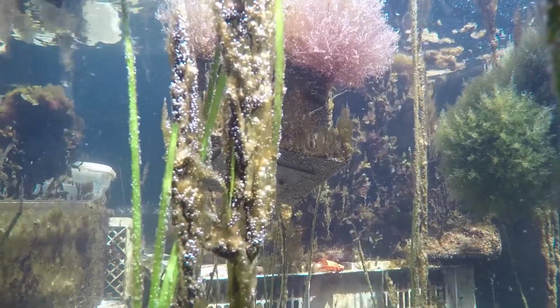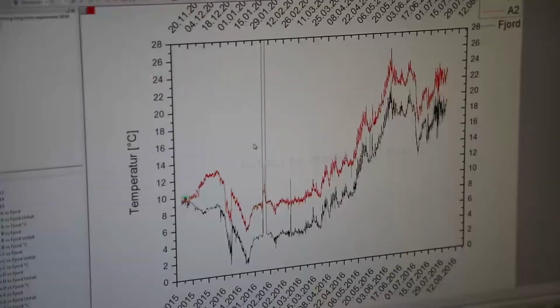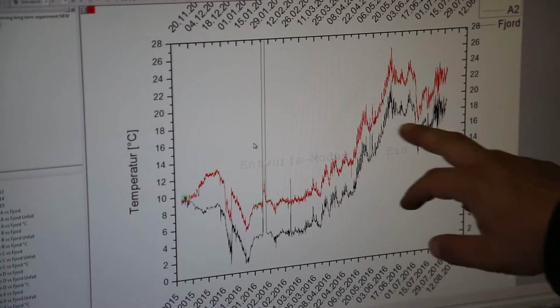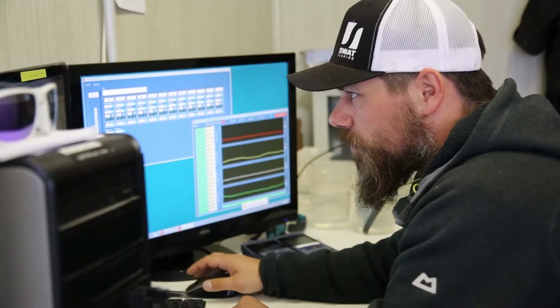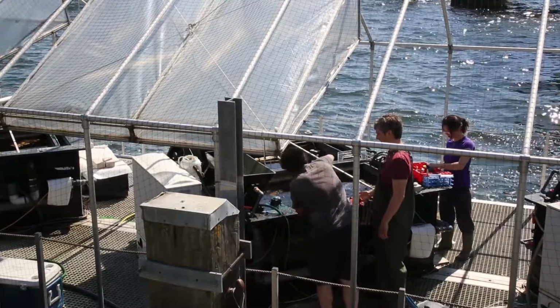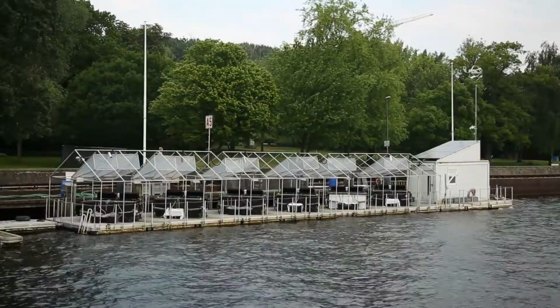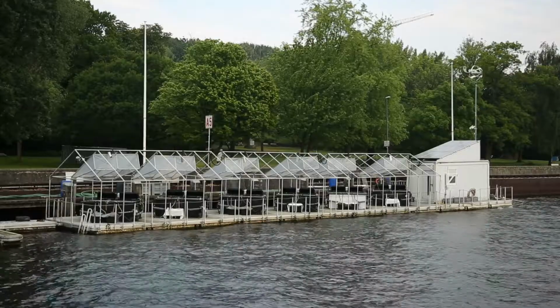Over the 9-month period of the experiment, 6 out of the 12 tanks are exposed to temperatures that are 4 degrees Celsius higher than the remaining 6 tanks. As all of the tanks have a steady flow-through of Baltic seawater, the natural fluctuations of salinity and oxygen are directly integrated into the system.